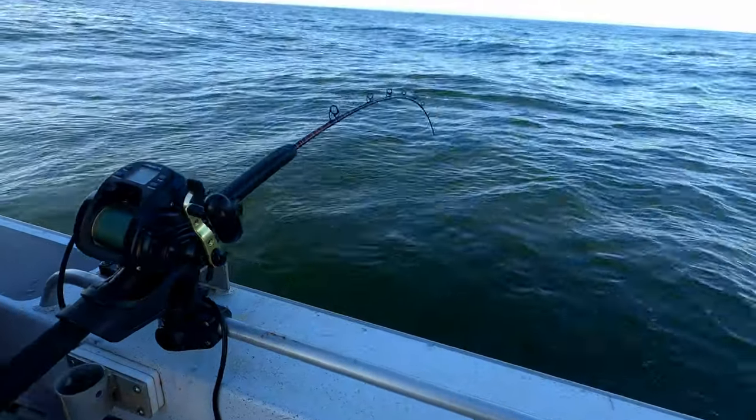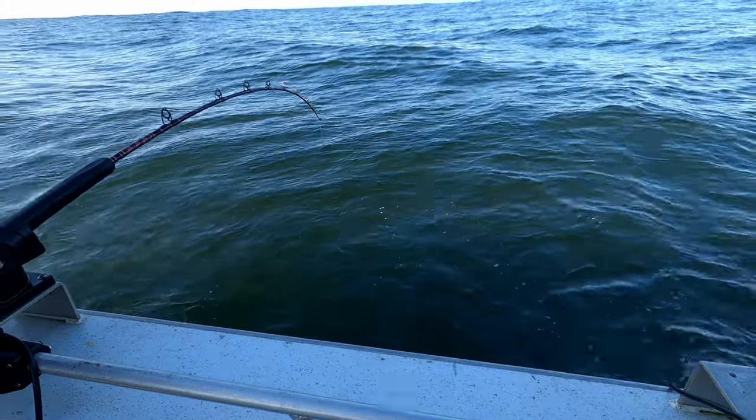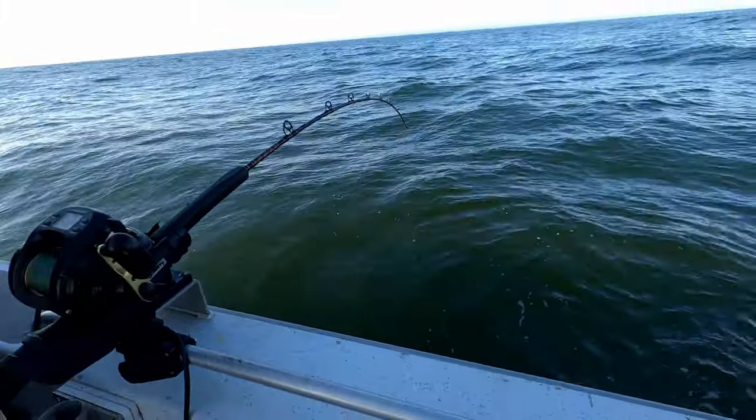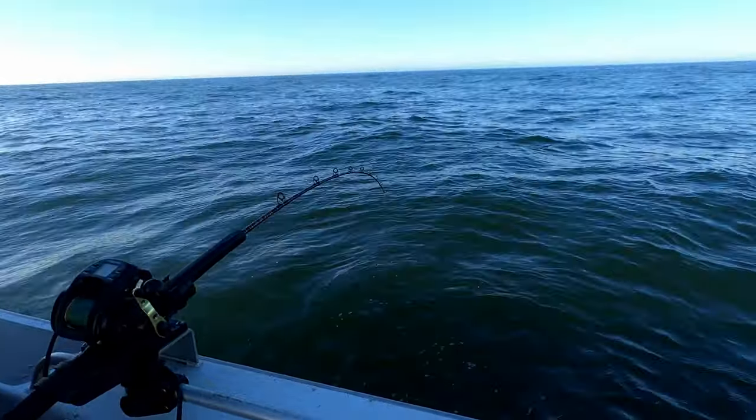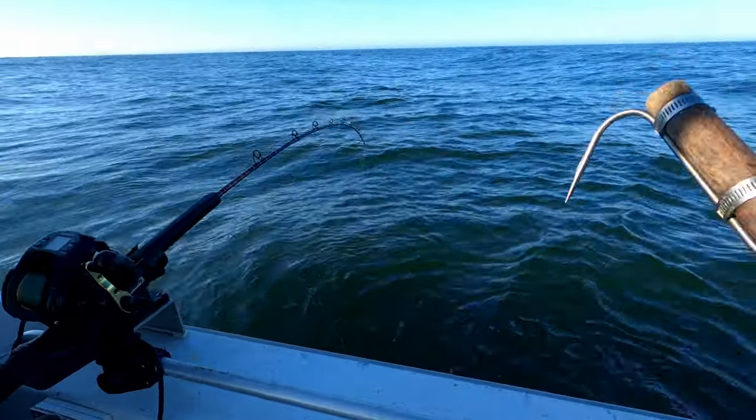So what we're mostly using to catch these fish is a 54-ounce Norwegian jig. These jigs are super good at fluttering and creating a lot of commotion at the ocean floor because the fish at that level can't really see and they're mostly feeding off of motion.